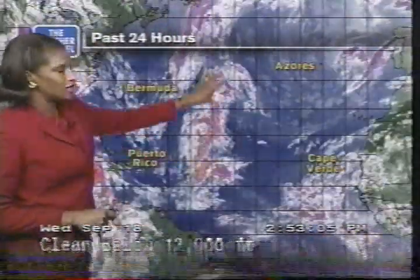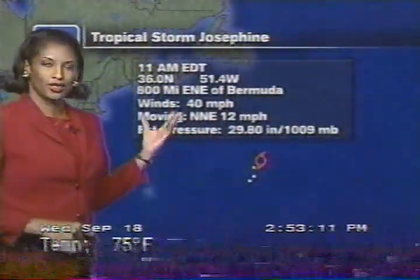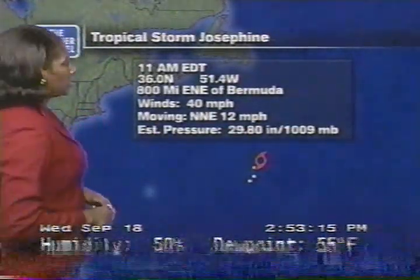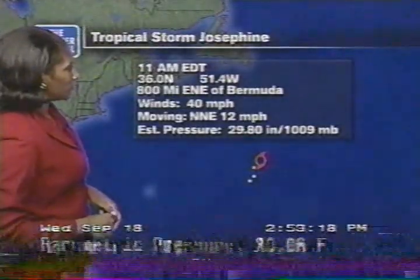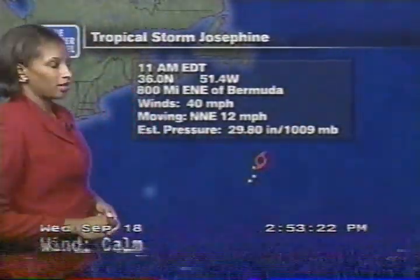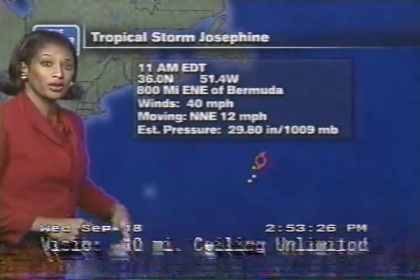You don't have too much going on with systems coming off of the West African coast. We have been watching a large, elongated area of showers and storms, but believe it or not, this too is a tropical storm. It's Josephine. It's not a very well organized tropical storm at all, and it continues to move off to the north and northeast at 12, so its forward momentum is fairly quick here. You can see the estimated lowest pressure is higher than what we're finding with Isidore, at 1,009 millibars.